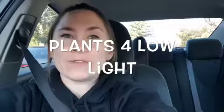Now, I was thinking of doing this topic a little while ago, but it came up again from one of our customers. You guys are wanting to know about some good plants for low light areas in the home. Look, all of us have a darker spot in the house where it can be really difficult to find a plant that will thrive, let alone survive.